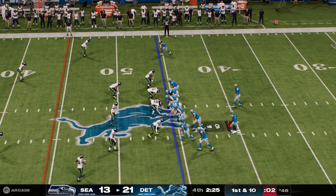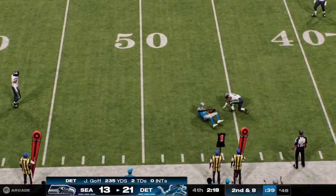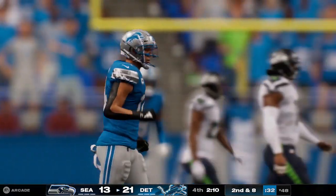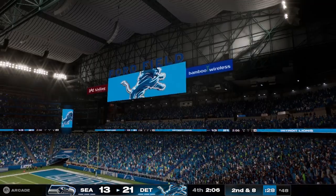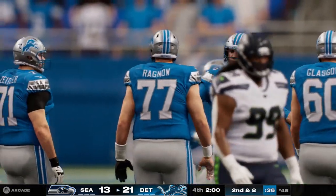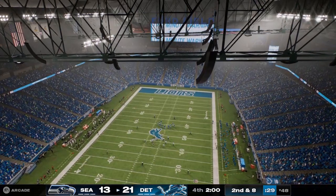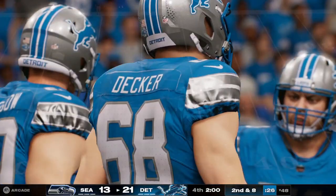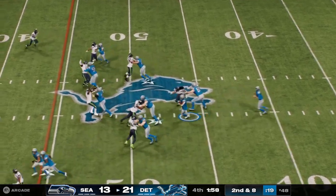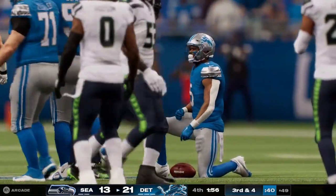They'll bring St. Brown in motion. On first down, it's Goff. Working the sideline, that's St. Brown. And no chance to turn and go. That one good for just a couple. Goff with the give to Montgomery. And he's going to be taken down, and that will take us to the 2-minute warning.